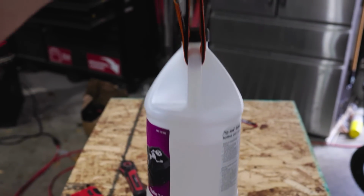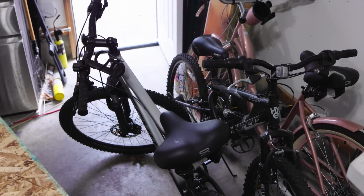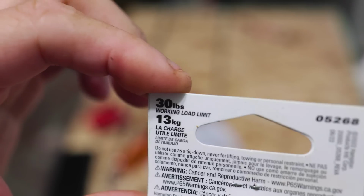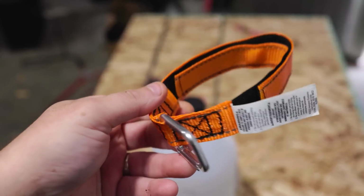So not only can I take my jugs and hang them and get them out of my way, even my bicycles. I got these things everywhere now. So my bicycles, they're going up on the wall, and I don't have to worry about putting pulleys up on the ceiling and all that stuff. Again, 30 pounds working load limit. These things are real nice.